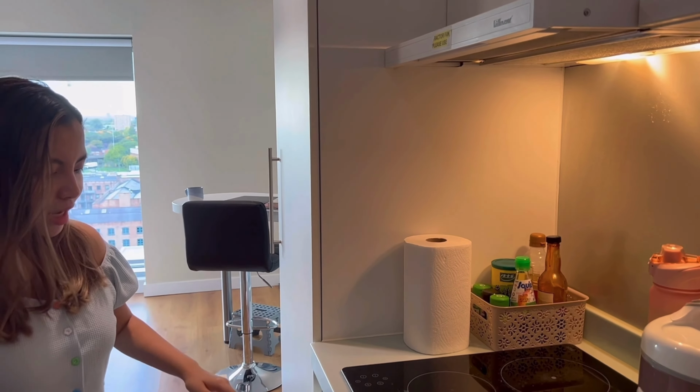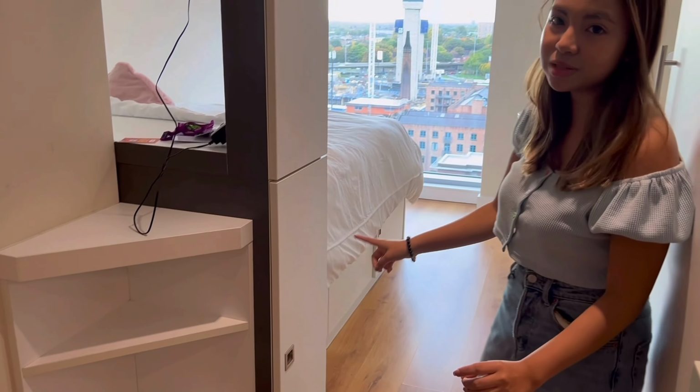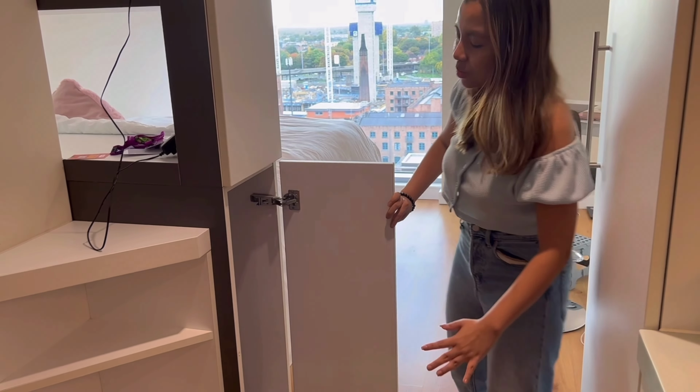And this is the place where all my utensils are, the spoon, the fork, and everything. And I have this little oven here, and also here, more plates and stuff. Okay. So this little thing, you may see that it's very small, but it's huge inside.